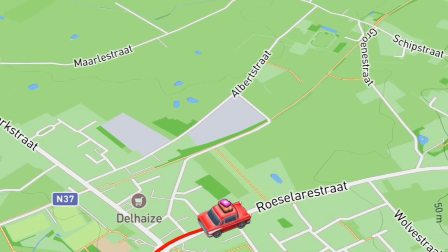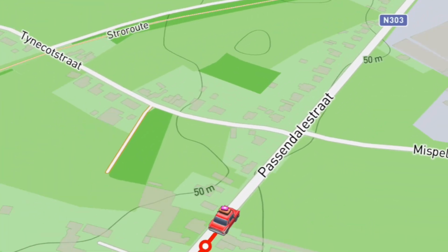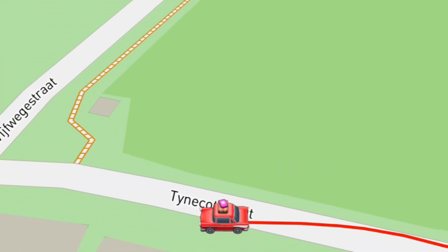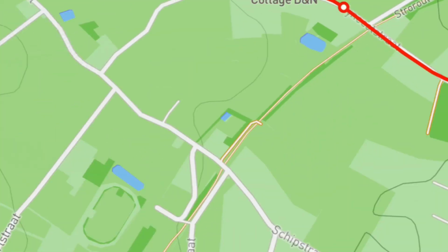Now we move on to the first of two of the most poignant landmarks nearby. Just a short 3-minute drive from the museum is Tyne Cot Cemetery, which is the largest British cemetery in the world.